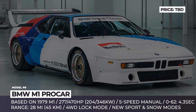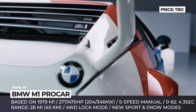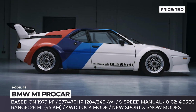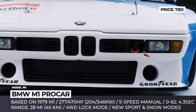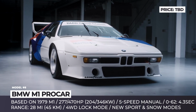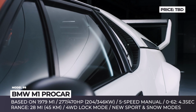BMW M1 Pro Car. The 1979 M1 was the first mass-production mid-engine car from the Bavarian brand, as well as the first automobile developed solely by BMW M Performance division. It was aimed to compete in Group 4 of the World Sports Car Championship, but due to several development delays and slow sales of its road version, the M1 did not manage to qualify on time for the 1979 season.